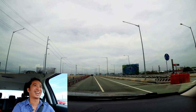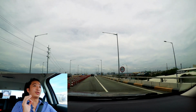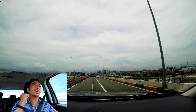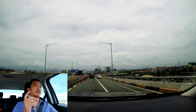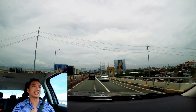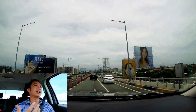Whoa. All right. So, yes, as I mentioned in the review, this Ranger FX4 Max is fully capable of bringing the fight to the other lifestyle trucks in the industry. They gotta watch out because that 210 horsepower engine and that 500 Newton meters of torque is so potent that on the highway, it can really deliver the goods, guys.